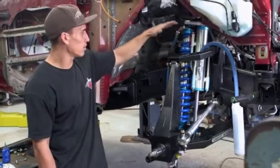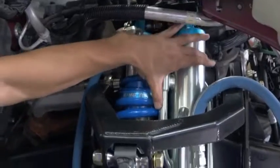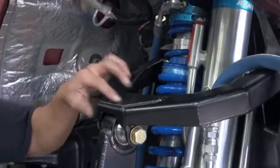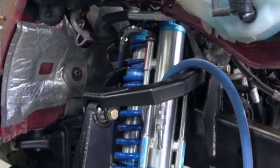We got our whole setup here installed. Our spindle, our lower control arm, upper control arm, our coilovers, and our shocks. Our wheel is gonna stick out pretty far out from the body due to our longer control arms. Give us a little bit more travel on our suspension. As much travel as we can get, the better for us.